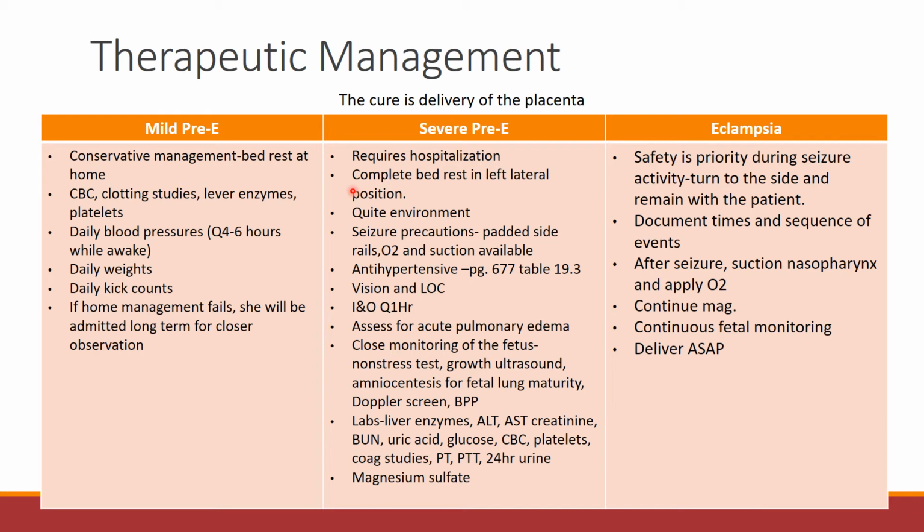You're going to initiate seizure precautions by padding their side rails, making sure that your oxygen and suction are available. And then you're going to probably start them on an antihypertensive as well. There's a list of antihypertensives that we typically use for moms with severe preeclampsia. It's on page 677 in table 19.3.